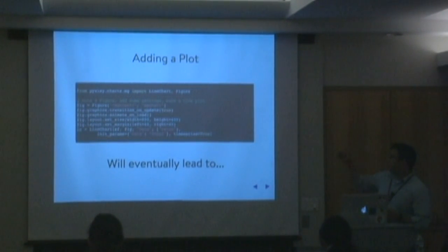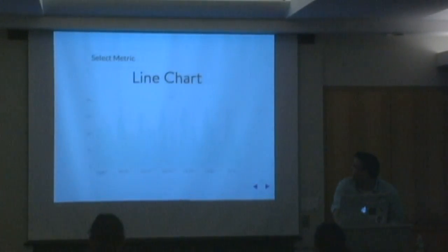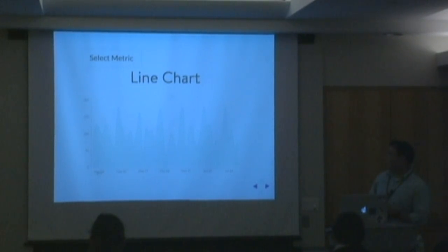And then there's a bunch of different graphics options, layout options, and then I create a line chart where I specify, here I've got some data frame, and I'm specifying some initial parameters and some things that I want to plot. And so eventually, there's some example code, but it produces something like this, where you pick an option, it hits the API, returns new data, and then it updates, right? And so it has animated transitions.